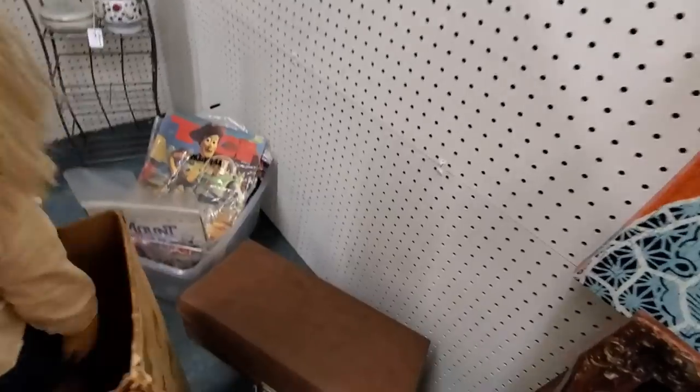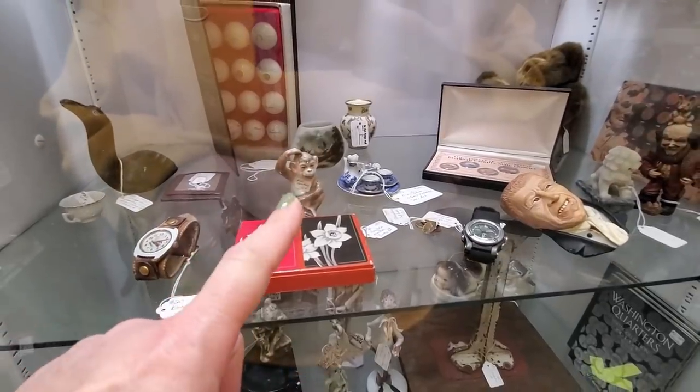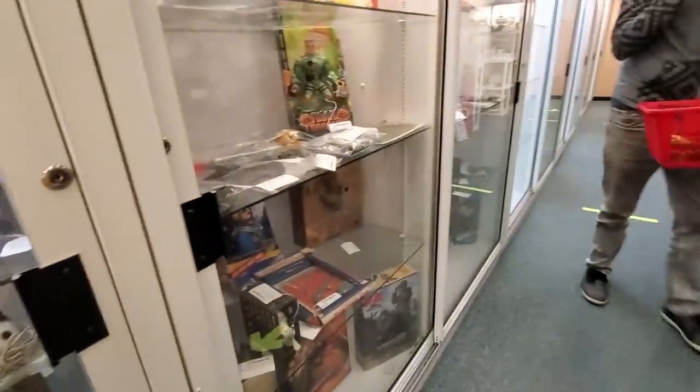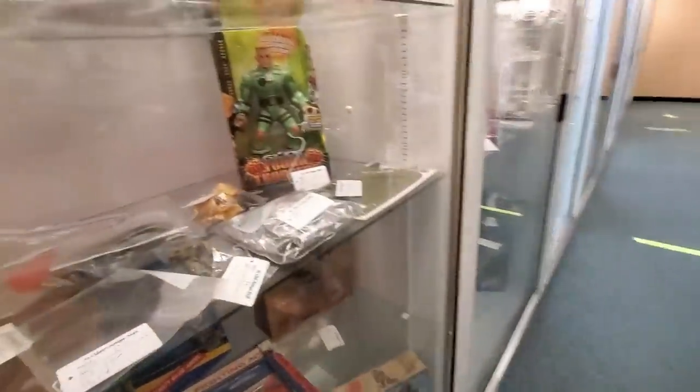She would be $20. Oh. Monkey there scratching his head. Yeah, how much is that monkey? $6. Oh, that's a deal for a monkey. And a foo dog. Don't know how much it is because the price tag's upside down. I love that monkey. Do you need its mate?